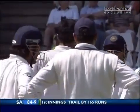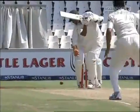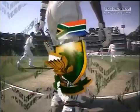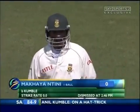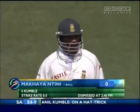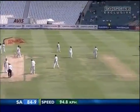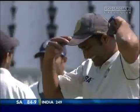And South Africa continuing to lose wickets at regular intervals. This is brilliant bowling by Anil Kumble. That's a much quicker delivery. It's at least 10 k's quicker, and it's surprised Ntini. It's thoughtful bowling. He's just got Prince one that went on with the arm, and now he's got Ntini where he's just absolutely fizzed it past him. 84 for 9. Oh, he gets some bat on it. But an excellent over. South Africa 84 for 9.